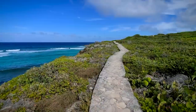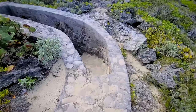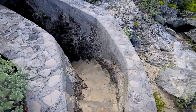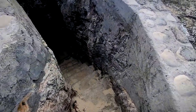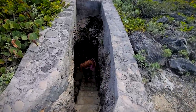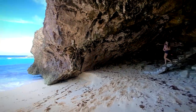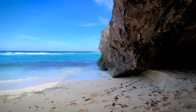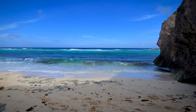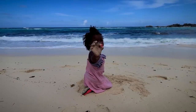This beautiful cliffside sidewalk here where you can just walk along the cliffs, and we found something very unexpected. A hole into the ground which leads to a cave system. I'm so excited to go down here. It's my monkey. It's broken, or is it dirty?